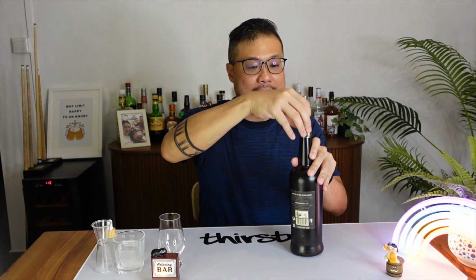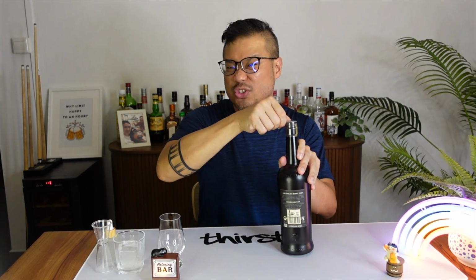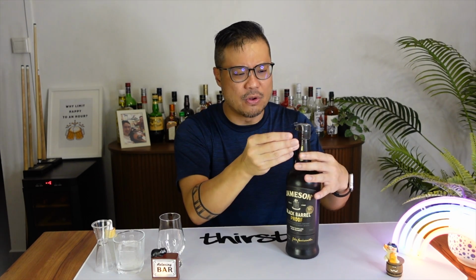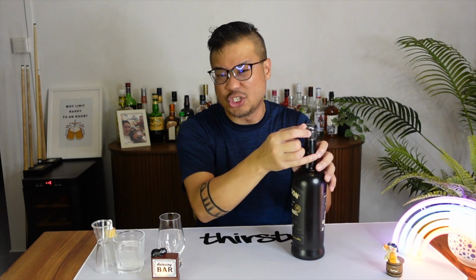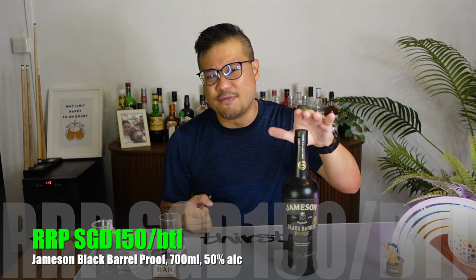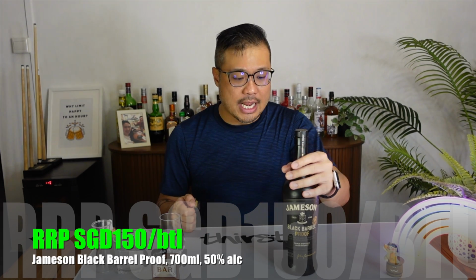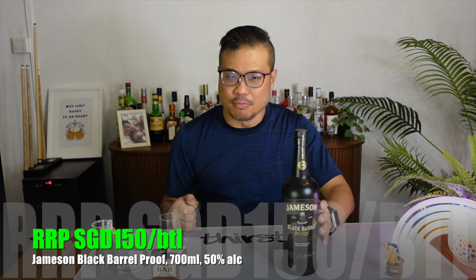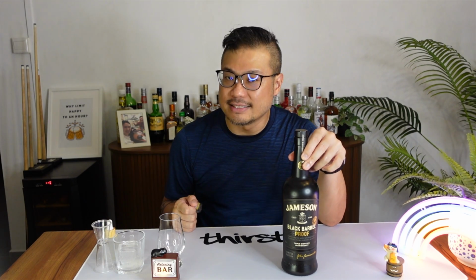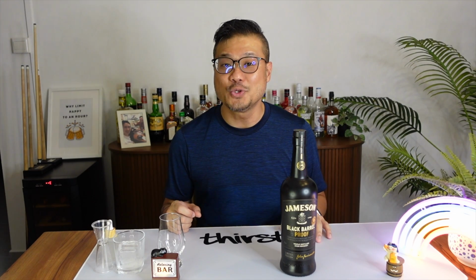Now I do know that it is a lucky draw prize, so I didn't pay for it. I did some research online to check the pricing, and you can't actually get this in Singapore, but you can get it online, get it shipped over. It roughly works out to be about 145 to 150 Singapore dollars per bottle. And you get a really gorgeous bottle, which is 700 ml and 50% alcohol content. Really excited for this one, and thank you, Mark, once again for the lucky draw prize.